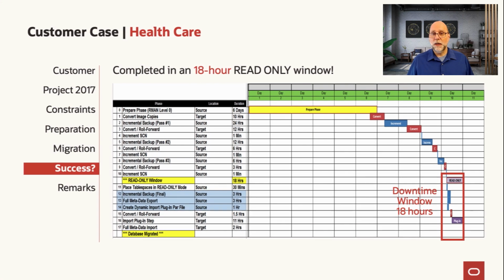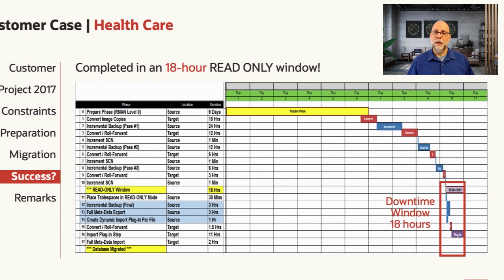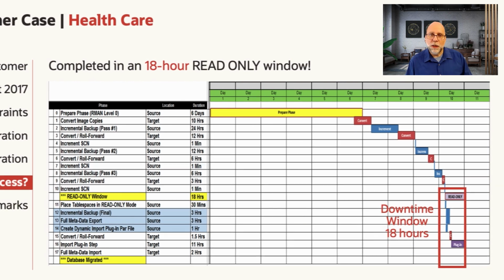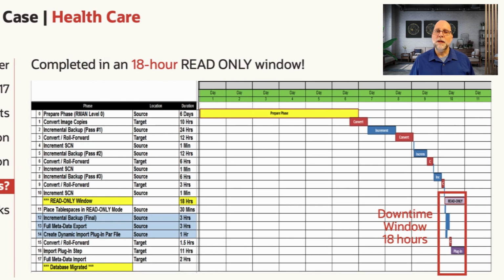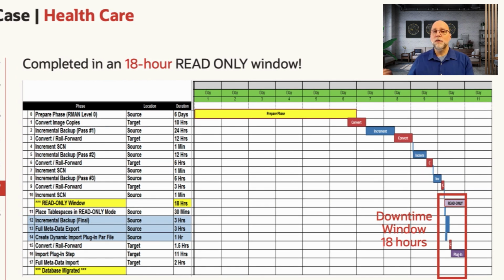So was it successful? Absolutely. And this is a shot from the spreadsheet that was used to track the timing of the project. And let me explain what's going on here. That yellow bar at the top, that's the initial instantiation phase where we're taking the level 0 backup, moving all of those data files, 230 terabytes, to the new server, running the RMAN convert on 230 terabytes, making sure that the standby is going to be in place. Then the red and blue boxes are taking and applying the incremental backups. And what you see there is that each incremental backup gets successively smaller and smaller as time goes on.